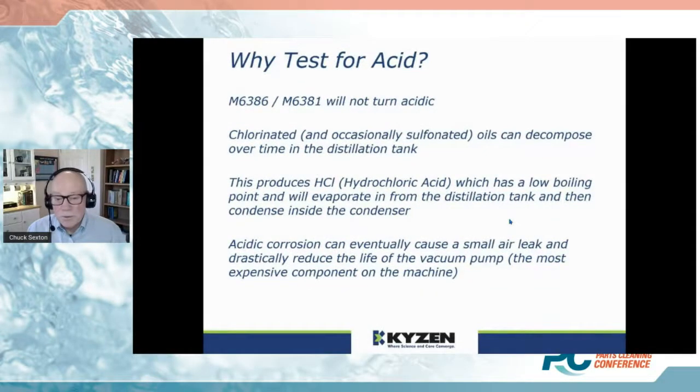With chlorine, you can produce hydrochloric acid, which under these pressures and temperatures very quickly becomes a vapor. And then it permeates throughout the overhead of the machine, throughout the distillation hardware, the condenser, the vacuum pump, and hydrochloric acid will attack stainless steel. So we just need to stay on top of it. In 8 years, we've never had one machine get to a point where it started to attack a machine, but this can happen. We just stay on top of it.